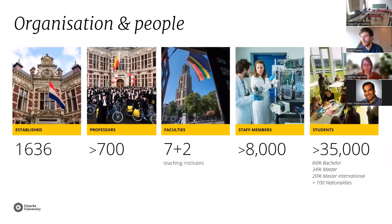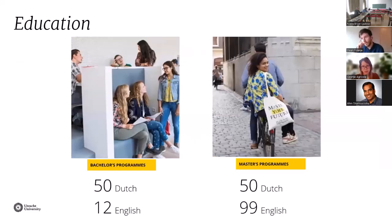Our university was established in 1636. We are actually not the oldest university of the Netherlands, that is Leiden. And next to that, we have 9 teaching institutes and above 35,000 students. Regarding the educational programs, we have bachelor programs and master programs, both in Dutch and English. So this will give you a small idea of the Utrecht University.